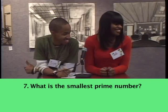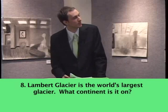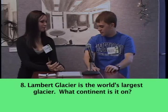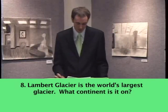All right, Student Leadership Council. Lambert Glacier is the world's largest glacier. What continent is it on? Very large glacier, yet receding rapidly. Antarctica. That is correct, yes. Antarctica is the correct answer on that.